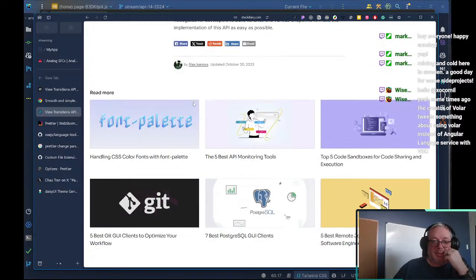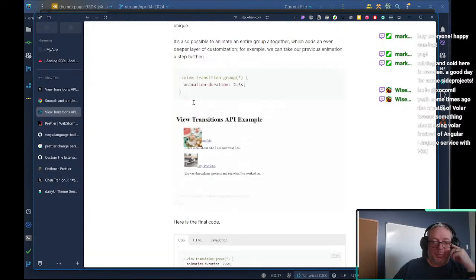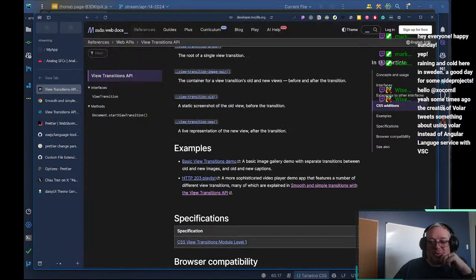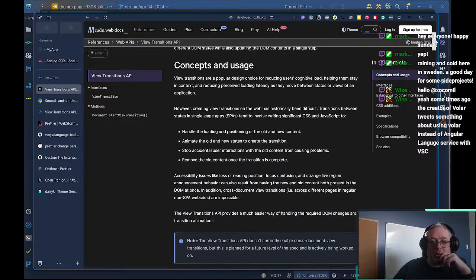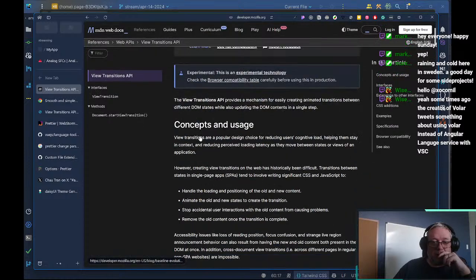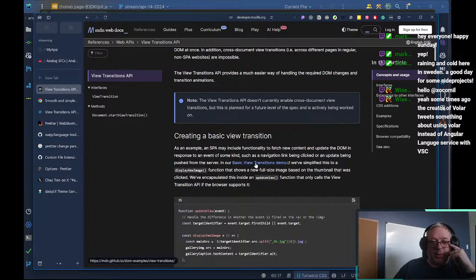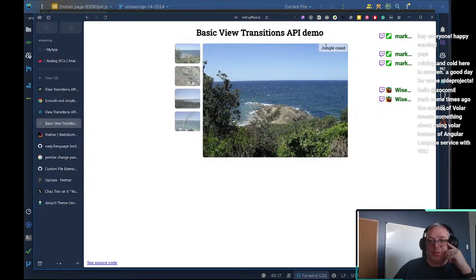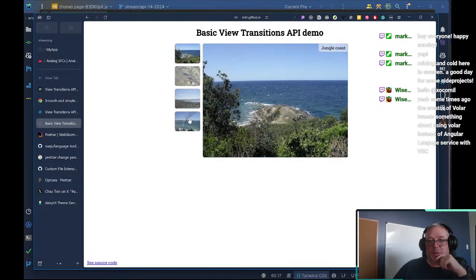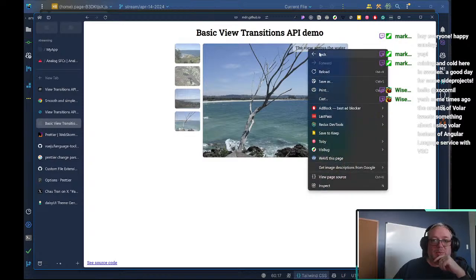that used images and really like parts of the top of this. Yeah, the basic view transition demo. So if we look at this demo here, when we move, see how this grows and shrinks? This is what I'm trying to get.